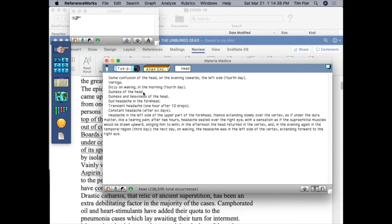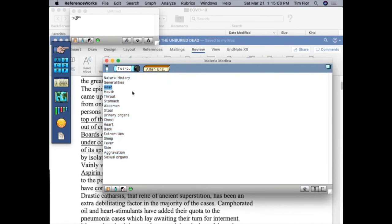It looks similar to Gelsemium. It has dullness of the head. Here I'm looking up in Allen's Encyclopedia, Tussilago petasites: dizziness on waking, vertigo, dullness of the head, dullness and heaviness of the head, dull headache in the forehead, transient, constant, left side of the upper part of the forehead, extending slowly over the vertex, which is exactly what you described, the vertex to forehead or back and forth. One even has tearing pain. So it's interesting. And I did see in the literature, people were talking about this remedy.